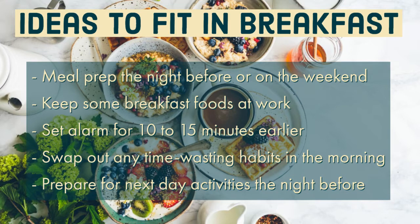You can get in the habit of setting your alarm for 10 to 15 minutes earlier than usual to give you time to have breakfast at home. You can swap out any time-wasting habits in the morning, such as checking your emails or scrolling social media before heading to work, and use this time for breakfast instead. Or you can prepare for the next day the night before to free up time in the morning to have breakfast. Therefore, breakfast is important for many reasons, so try to not skip it.